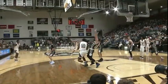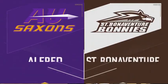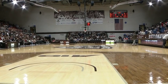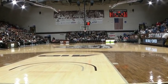Jaron Holmes, 38% last year. Bomb three, and Duro. Good move, great catch before. And another dunk for the Bonnies. So good stuff here at the Riley Center. The Bonnies would open up a sizable lead at intermission.